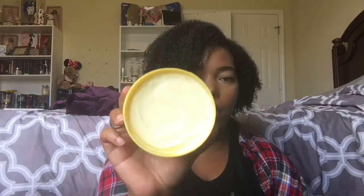I have the Body Shop Sweet Lemon Body Butter. I got this from Marshall's. I did not use this up. I liked the scent for about a month, and then the scent turned. It doesn't smell good at all anymore, so obviously you don't want to walk around stinking.